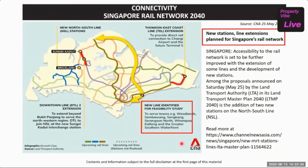Is the addition of 2 new stations on the North-South line, and then this will be the rail line. Okay, we can see from here, Singapore Rail Network, starting to serve now, for example, Woodlands, Sembawang, Sengkang, Serangoon. Starting from where? Starting from, again, the Greater Southern Waterfront, which is where we are again.